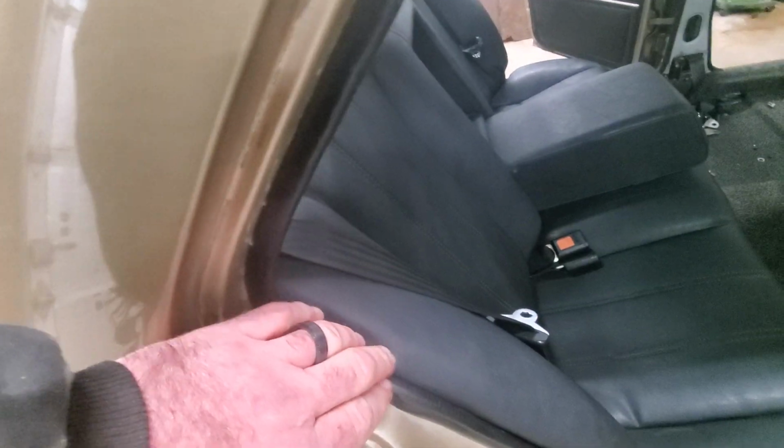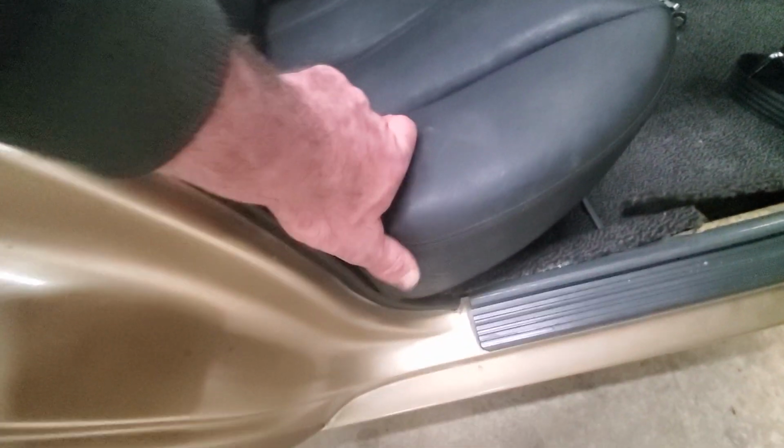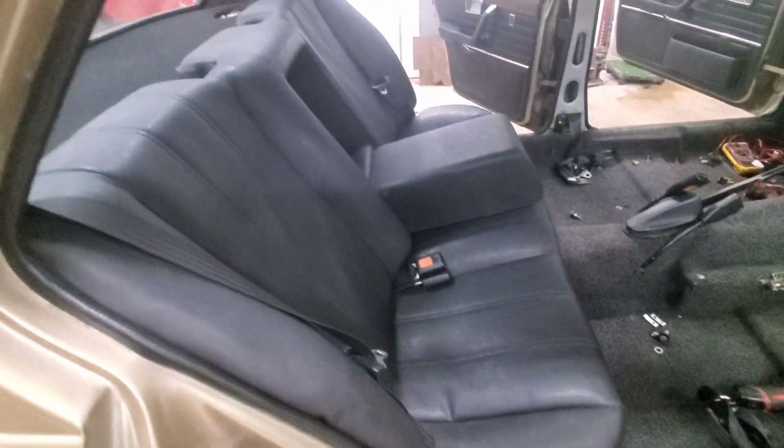I had to really trim this down. This is a ton of material taken out of here, and then this just barely clears it. It pushes that much on the door rest, which isn't a big deal to me. So they actually turned out okay. There's some stuff in the back that I got to figure out. I don't think you can see that.